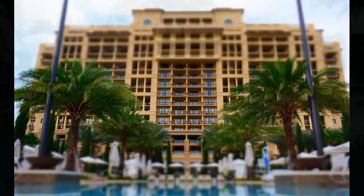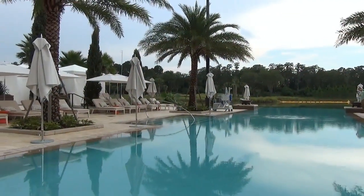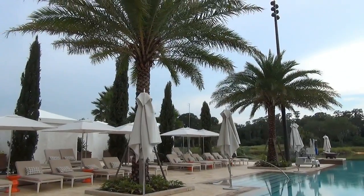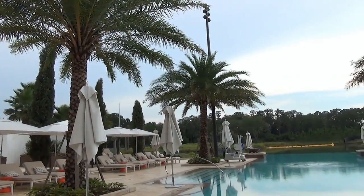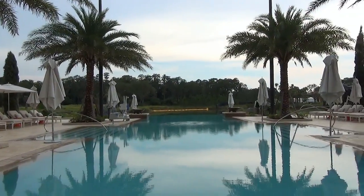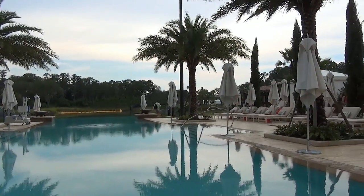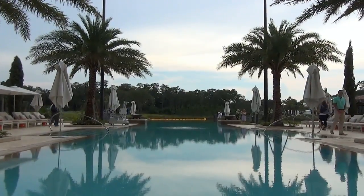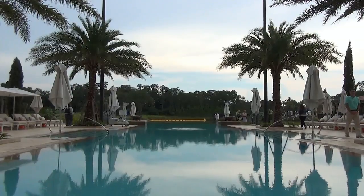And now we are at the Oasis adult pool. There are several pools on property. We have not seen them all. This is overlooking this beautiful conservation area. Very relaxing. I could see myself sitting out here. And not far away is Explorer Island, which I can't wait to see. It has a family pool, a splash zone, and an 11,000-foot lazy river.